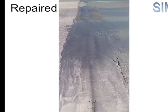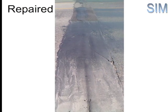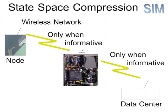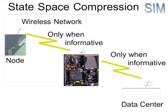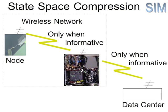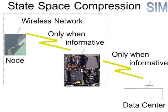Our work on Fillmore and elsewhere has helped us to understand an important problem that must be solved by SHM designers, namely, the proper distribution of data processing between sensor nodes, data concentrators on the structure, and a data center where data are stored. With some wireless sensors, data communication can consume over 80% of the power.